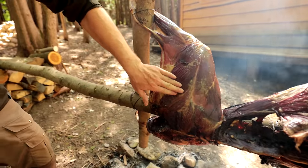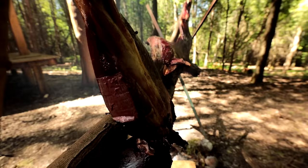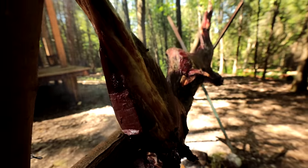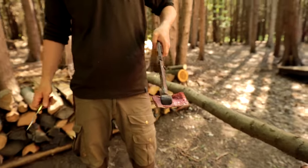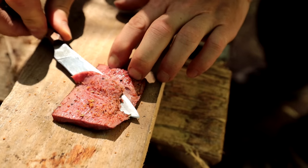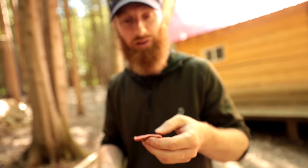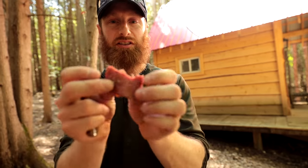It's pretty firm. But I don't know if it's cooked all the way through. Let's have a check. There we go. Actually, that looks good. It does look fairly cooked. That looks really good. Can you see that?